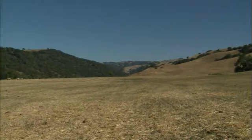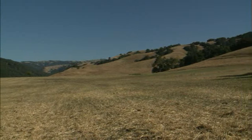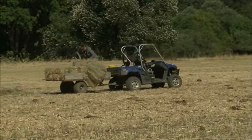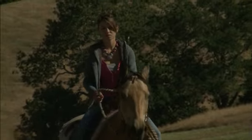Great-grandfather started buying up little pieces and put them together one by one until he ended up with what he had, and then it's just been passed down from generations. Pretty much only family works here. When we do some work, the neighbors come if we need to work a bunch of cows and things like that, but otherwise it's pretty much me, my husband, and our daughter Erica that do all the day-to-day things that are going on at the ranch. She'd be the fourth generation that's been on the ranch.